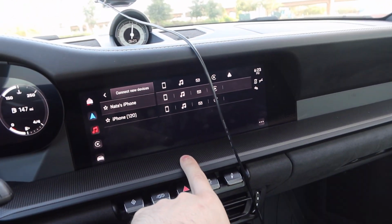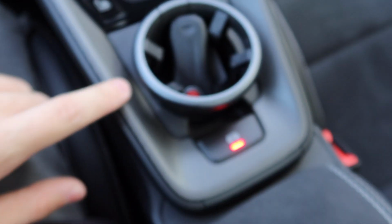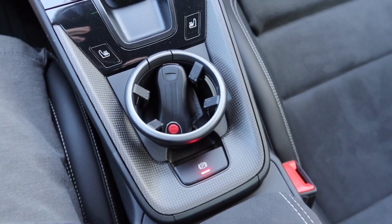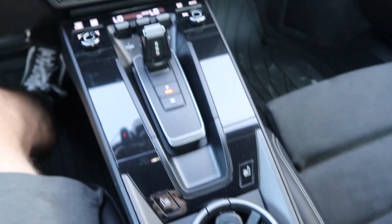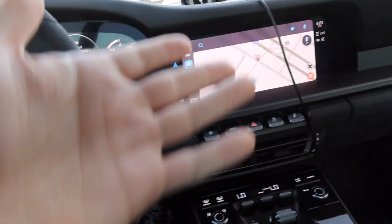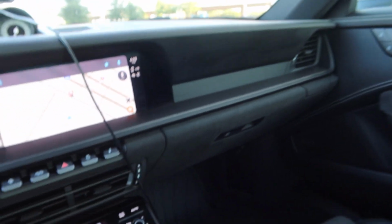Another thing that I did not mention was that with the GTS interior package, you also are forced, for whatever reason, to option the carbon fiber trim. As you can see along here, you basically get it along the dash, on your doors, and you also get it around your cup holder here. So it's a really cool option. It does definitely make the car feel a lot more premium. Some people may be mad that Porsche forces you to option a $3,000 option on top of the $1,000 that you're paying for the GTS interior package, but overall, it does end up with a very nice finish.